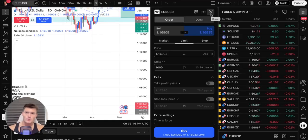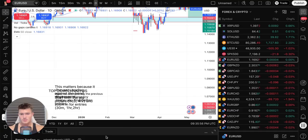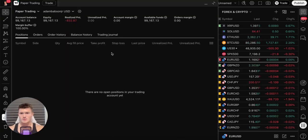So either put in a small amount to start learning the strategy, or paper trade on TradingView.